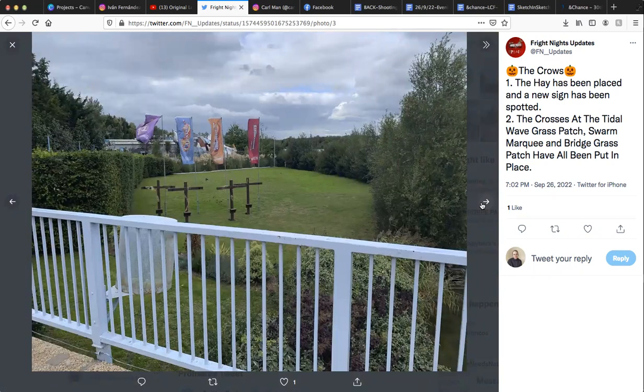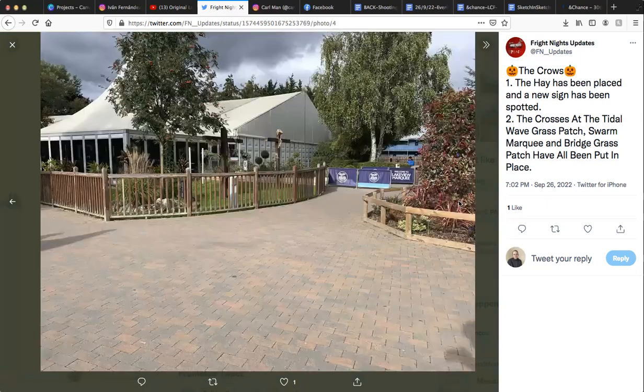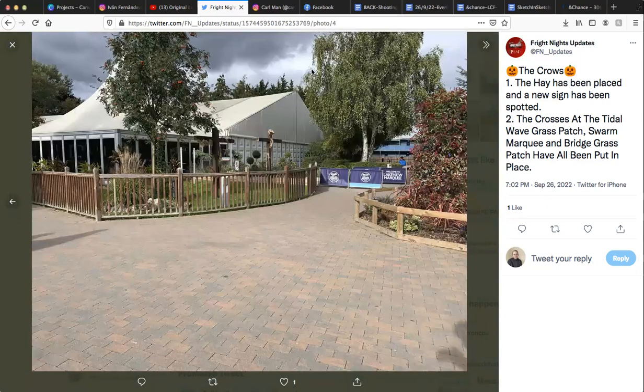It seems like maybe we're going to have the crows on crosses at times, or if they're just going to have fake crosses this year, who knows? But it's good to see these crosses back.